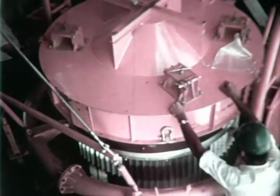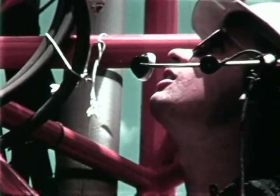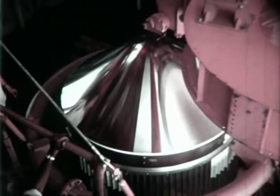When this nose cone is automatically separated from the missile at a predetermined point in space, the natural laws of speed and gravity will direct it in an arc to its target. The contents for this trip are recorders and research equipment in a data capsule.